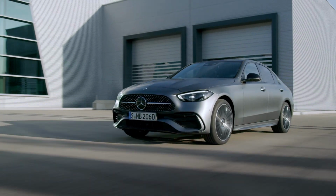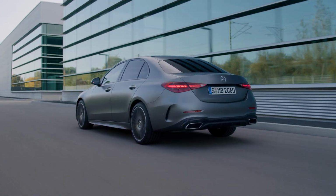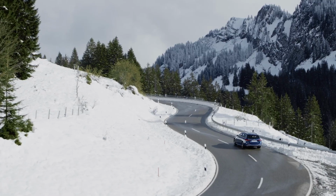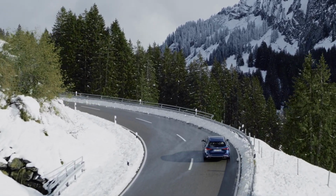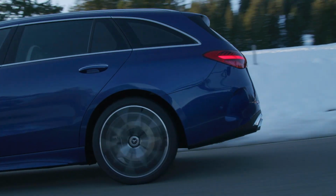This is our preview of the all-new Mercedes C-Class. We'll tell you all you need to know about this new generation, W206 for the sedan and S206 for the estate. These are the model codes. So in this new generation, the C-Class will once again be presented as the sedan and the estate. There will be no convertible and no coupe.